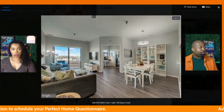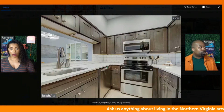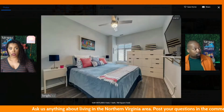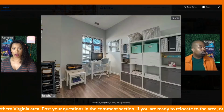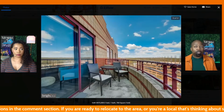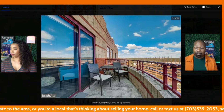Mm-hmm. So this one is 760 square feet, 1 bedroom, 1 bath, but you see it's a nice little dining area here. And then off to the side in a minute, you're going to see that they have a den, which is that extra living space that we're talking about that you're going to get in this $500,000 price point, which is just not something we saw when we were looking below in that $400,000 price point. Exactly. And then you also have your little balcony there. It's always great to see some outdoor living space.